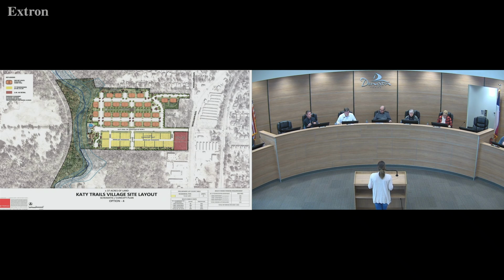Any questions? Can you describe the amenity center? It's a swimming pool and... Yes, it will have a swimming pool and a covered pavilion area, outdoor restrooms, and we've even looked on the plan at how we are going to interconnect that to Katy Trail, so that the residents not only use the pool, but use the other amenities as well.